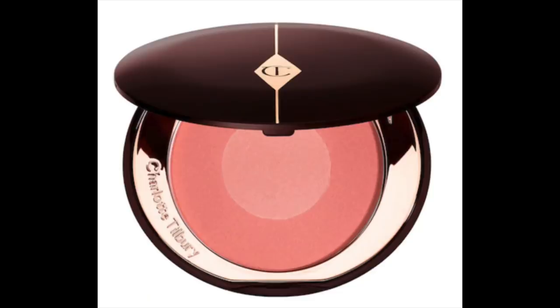Now my next recommendation is a little bit of a splurge. I have really been getting kind of addicted to Charlotte Tilbury, and I had to try this blush, and I am loving it. This is the Charlotte Tilbury Swish and Pop Blusher in the color Love Glow. Look at that, absolutely beautiful.